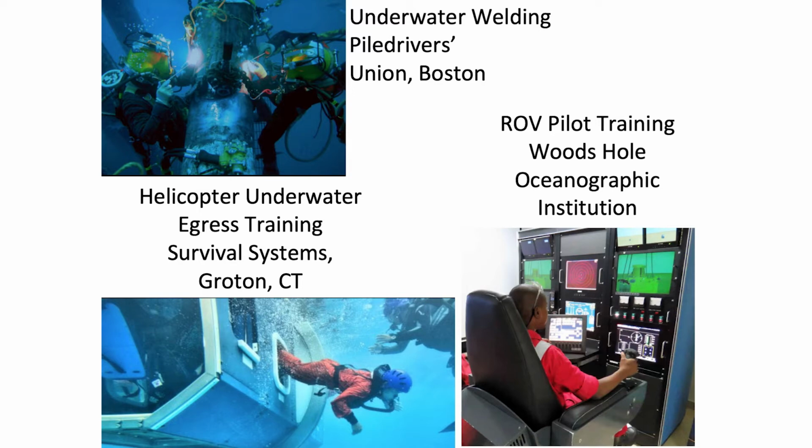Many of the people who work on vessels offshore, who also work on wind turbines that are located beyond a 30-minute boat ride to medical attention, are also required to take a course in helicopter underwater egress training, or HUET. It is basically how to get out of the helicopter should it go down. There is an amazing training facility in Groton, Connecticut, where people can go to get this certification, and that is shown on the photograph on the bottom left.